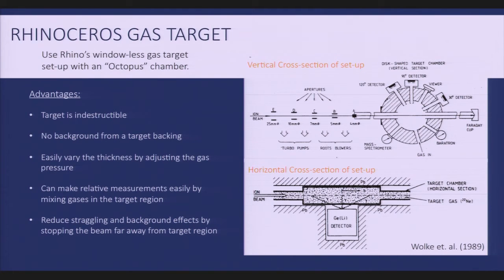Also, we can easily vary the thickness of our target. The higher the pressure, the thicker your target in this area that you're going to be shooting the beam through. And we can make relative measurements very easily by mixing two gases. This allows us also to reduce some of the annoyances of doing gamma spectroscopy, such as straggling and background effects from stopping the beam in your target.